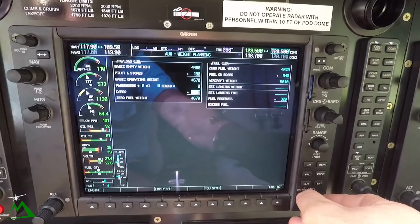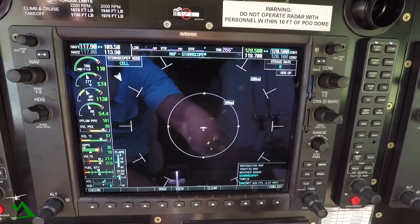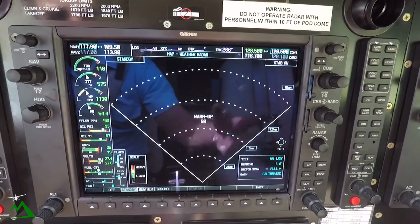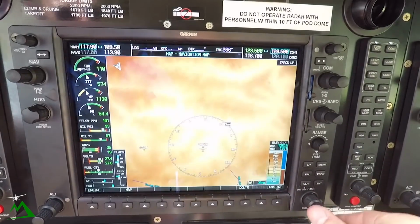And I'll get my radar going as well. Just put it on standby. Warms up the gimbal so that it's not just sitting out there flopping all around as we go down this bumpy runway.